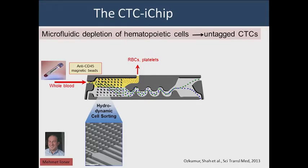To show you the mechanics relatively quickly, you start with a tube of fresh blood, and you add antibodies against white blood cells. And these antibodies are magnetically conjugated. Now, everybody's tumor is different, but everybody's white cells are pretty much the same. So there are lots of good antibodies, and you can achieve very accurate depletion of white blood cells using these antibodies. But you have to do something to the cells to get rid of them, because you're really getting rid of millions of white blood cells to find one little CTC that's hiding in a corner.